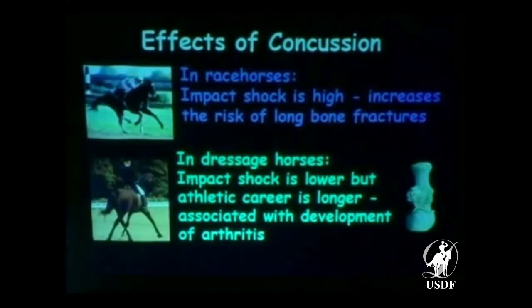What we see, not just in dressage horses but in all sport horses, is eventually the development of arthritis, osteoarthritis or degenerative joint disease. The picture on the right shows a horse with a severe high ringbone at the pastern joint. In fact, the ringbone is so severe that it has completely fused that pastern joint. It tends to be the joints furthest down the horse's limb that are subjected to the most impact shock. So the coffin joint, the pastern joint, the fetlock joint, and the hock joint are where we see most of these arthritic problems that arise as an effect of concussion.